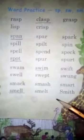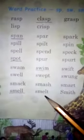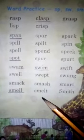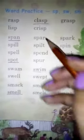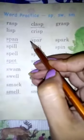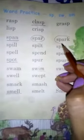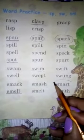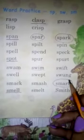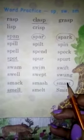Children, you have to read this page 3 times and circle these 3 words. Spar, spark, and smart. Because any apple has a sound here.